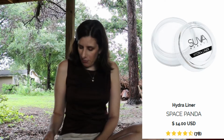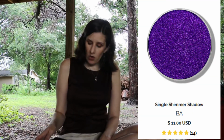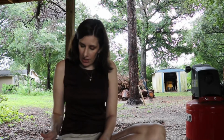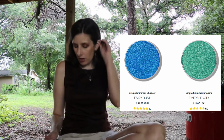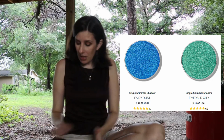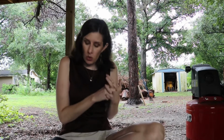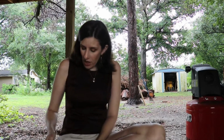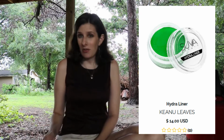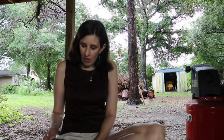Then we have BA, which is a shimmer shadow, which is a really rich purple. Then we have Fairy Dust and Emerald City. One is like a mid-tone blue, and the other one says Emerald City, but it's more like a pastel version of a jewel-toned green. It's really pretty. Then we have Keanu Leaves, which is a grass green hydro liner. Love the name, by the way, Keanu Leaves.